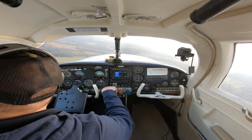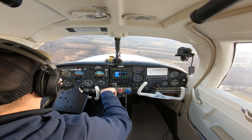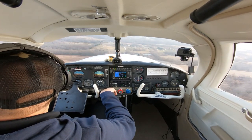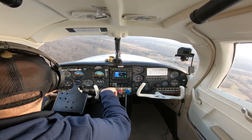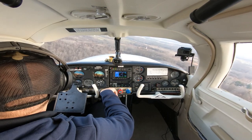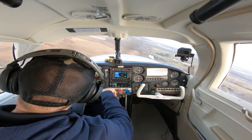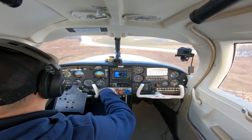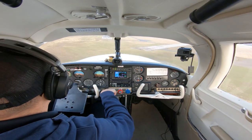Trying to look for this Cub. There he is. Alright. Full flaps. It's bumpy. And Orange County traffic, we're turning final for runway 4, Orange County. Watch our speed. I see the Cub is taxiing still. Man, it's bumpy. A couple hundred feet off the ground. In Orange County traffic, Mooney short final, runway 4, full stop, Orange County. So full stop here. Trim. Help me out a little bit. A little more power. We're good.